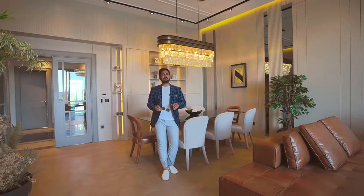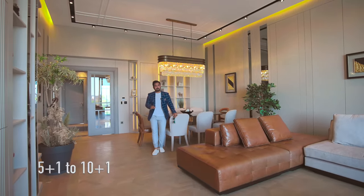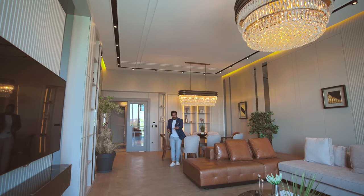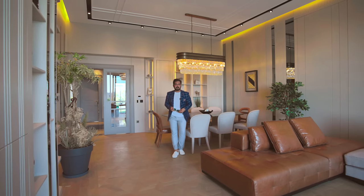We have around 200 villas in this project, starting from 5 plus 1, 6 plus 1, 7 plus 1, 8 plus 1 and 10 plus 1. They are categorized into two levels: one is the one floor and the other is the duplex. So I believe we have the capacity to manage all kinds of families, either small or huge. If you want to live in a duplex, we have the option available for you.